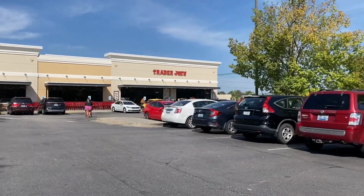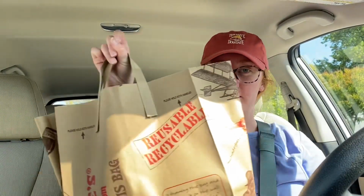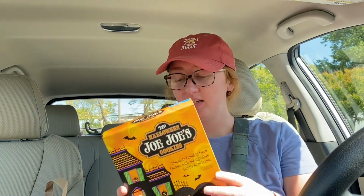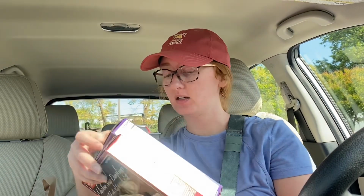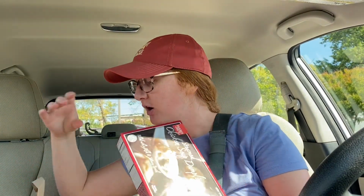Guess where I am? I got a lot of stuff. So I got 2 boxes of the pumpkin JoJo's because my mom loved them. And then I got these JoJo's that have chocolate with them because chocolate is my weakness and I had to try them. And then I got pork and chicken soup dumplings because they were so good. I had to get more.